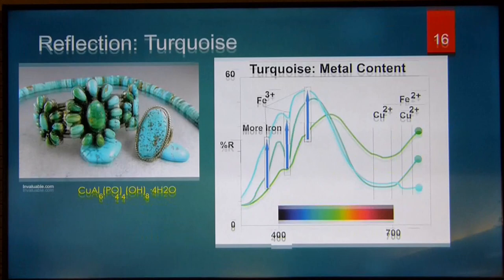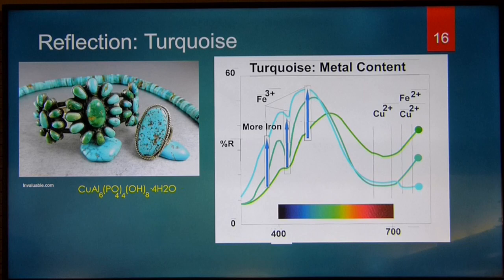Okay, here's one of our favorite minerals here in the Southwest. You can see about all the colors that are shown on this graph in these samples of turquoise. And I've tried to match the color of each of these profiles on the right with those colored dots, which are green, blue-green, and that very nice robin's egg blue.